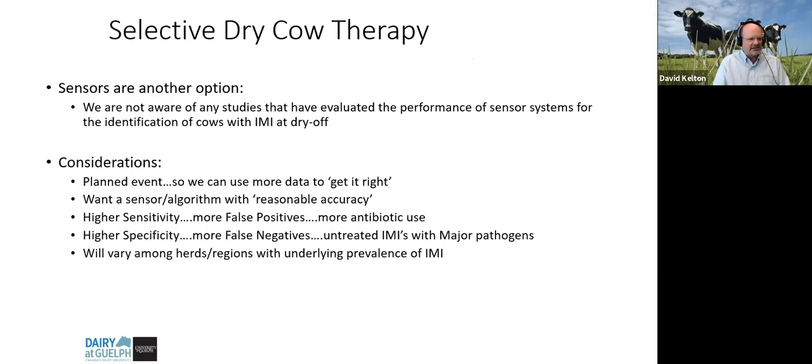Well, Henk already talked about higher sensitivity potentially giving us more false positives, and so more antibiotic use, and trade-offs with specificity, with more false negatives and untreated intramammary infections, potentially with major pathogens that could cause an issue down the road. We also understand that in different herds or even different regions, the underlying prevalence of intramammary infection is different. And so even with good performance characteristics, our predictive values, or the interpretation of our tests, will vary from herd to herd.